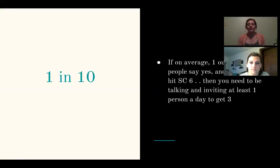1 in 10. So on average, 1 out of every 10 people is going to say yes. And if that's the average, and you want to hit Success Club 6, then you need to be talking to and inviting at least 1 person a day every month to get 3 yeses. But that's not guaranteed. That's just on average. It's probably more like 1 in 15 or 1 in 20, just because it's becoming more and more prevalent, or more people are knowing about it. So just kind of keep that in mind.